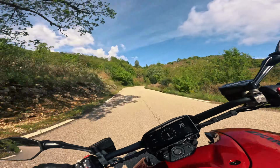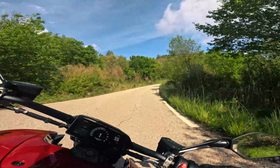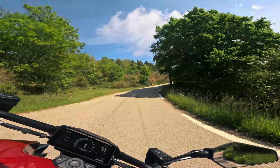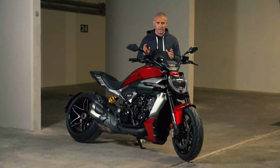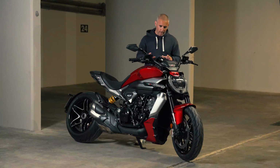It is super, super quick. I mean, these things were always fast when they had the 1260 motor in them, but they've put the V4 in it now, and it just feels even quicker. It's really very eye-opening in that respect.